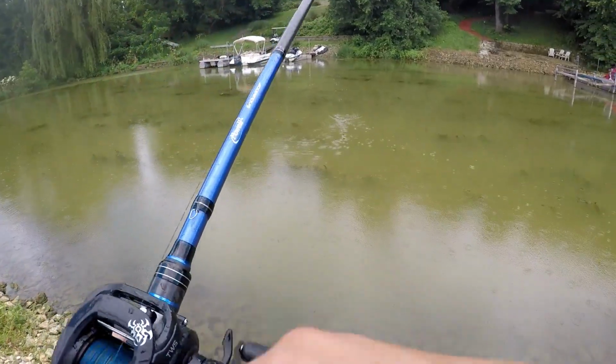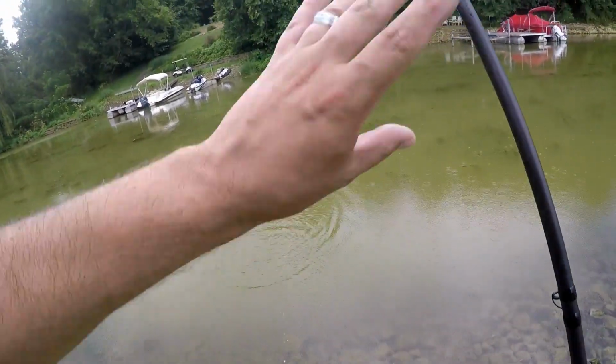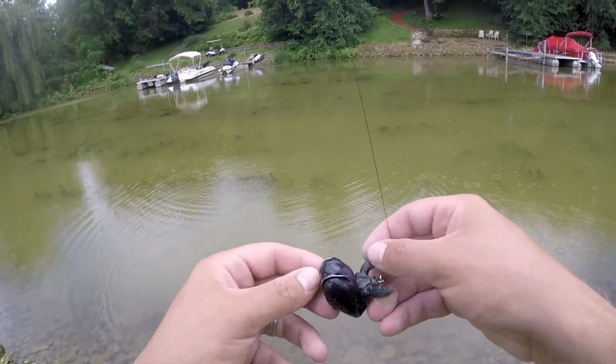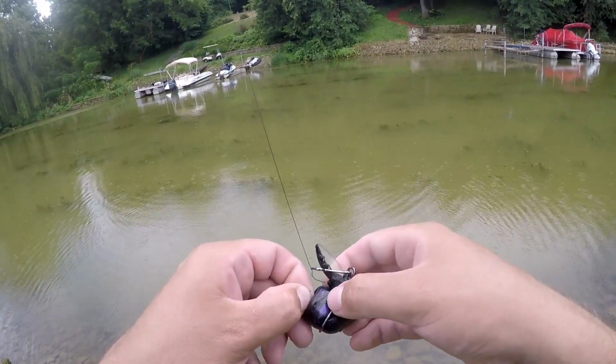So those are the things I like about it. Very versatile, several different ways to fish it. You can pop it, you can walk it, you can skip it. It walks like a jitterbug, wobbles. Really good. Good hookup ratio, very sticky hooks. Every fish that bit that I got a hold of, I landed.